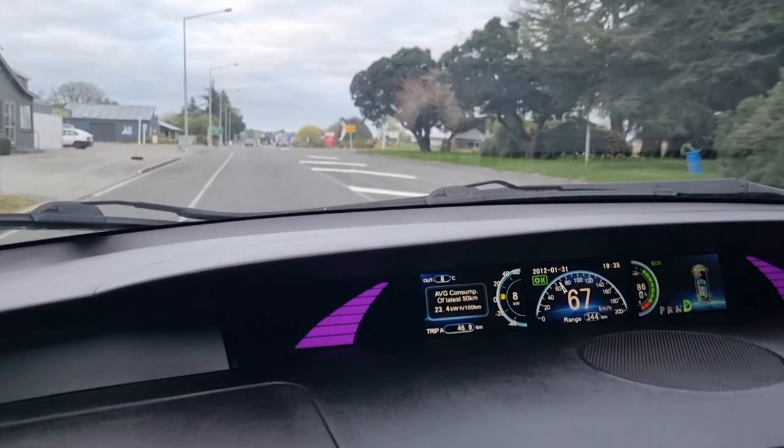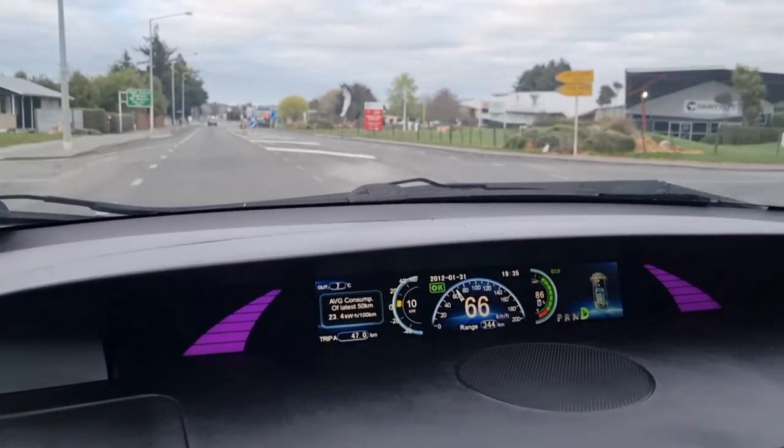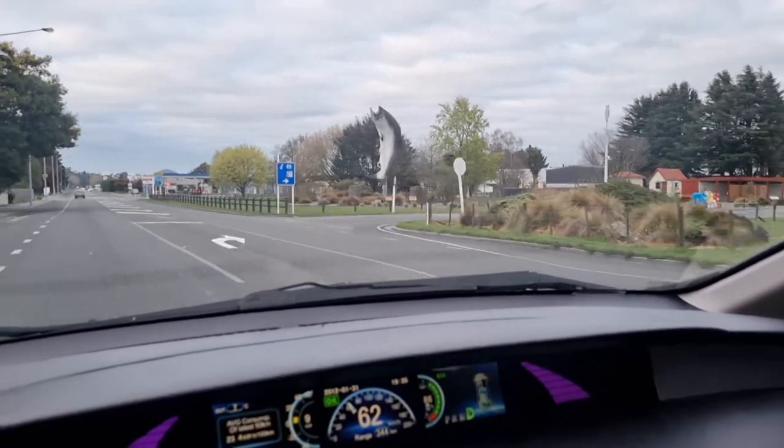Here we are in Rakaia, and the famous giant salmon. Yep, it's not a pest species at all.